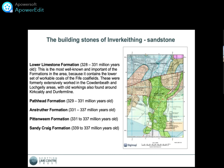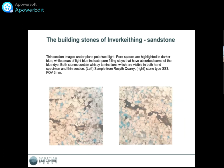And you don't really need to worry about these names. These are just how geologists categorize rocks, so that when we're out looking at them, we can tell the type of environment and what it belongs to in terms of its age, and correlating it to rocks elsewhere in Scotland. So what we did was to have a look at some of the old quarries to try and work out where the stone actually came from and compare these.